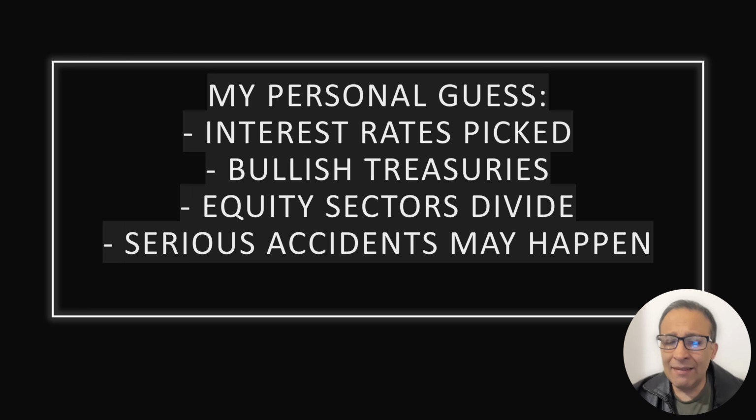Another thing is that serious accidents may happen, and that is another reason why I'm bullish on treasuries. It's also like safeguarding my investments, because yes, an accident can happen anytime. Geopolitical accidents and as well liquidity or credit accidents. So economic surprises may occur. Policy changes, major market shifts could cause turbulence.